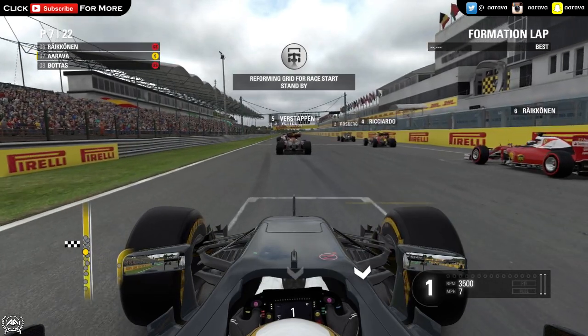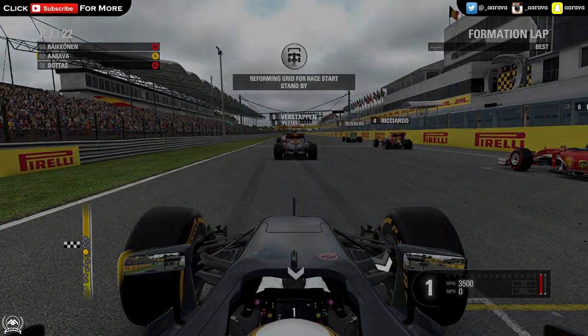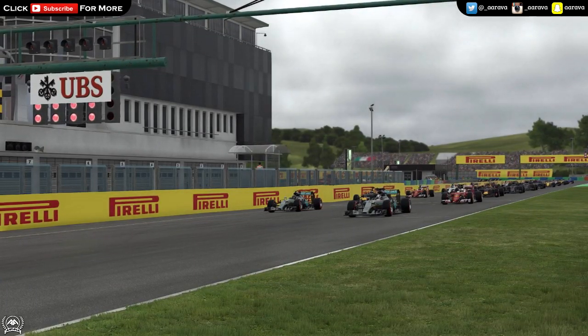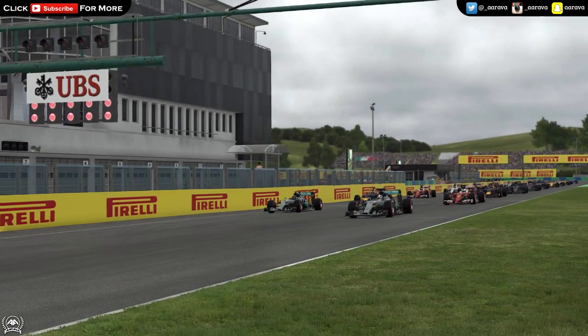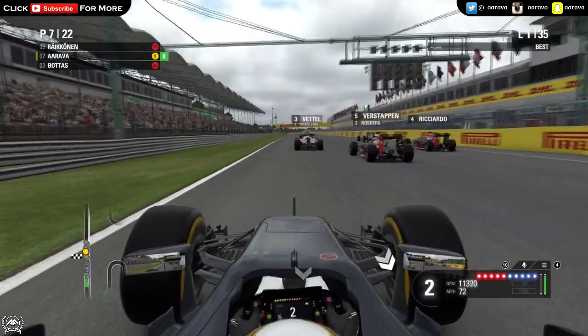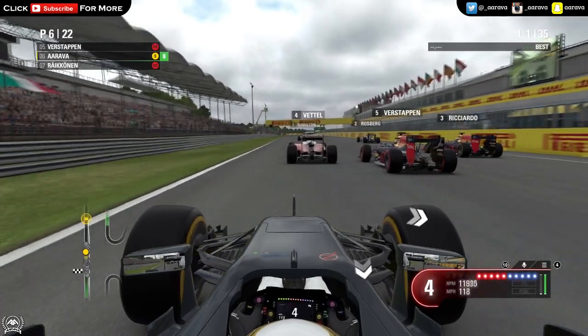So it sets us up for what should be hopefully a very good race, but overcast conditions here for the start of the Hungarian Grand Prix. We go to 5 red lights for the 11th round of the season. Dump the clutch and we're underway for 35 laps here at the Hungaroring. Vettel getting a poor start from P2. He's down to P4 now.